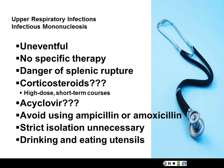They don't recommend that routinely because it doesn't get rid of the virus. You know, it just basically is to help them feel better and give them that little push to help them start healing and feeling better. Now, acyclovir has been used with success in vitro, but every time they've tried it in clinical trials, it's really not that successful. So they don't really recommend acyclovir right now. They want to avoid using ampicillin or amoxicillin because these kids break out in a rash with this.